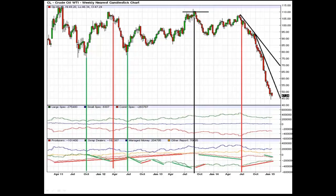And Managed Money did have a bull move last week. So if you keep an eye on this, you'll know when crude oil is ready to go up again. Or keep an eye on this, and you'll know if crude oil prices will continue to drop. And these charts are all available at Trends and Futures.